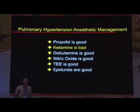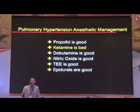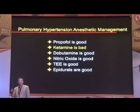The review articles tell you ketamine is bad. This is just not true. Ketamine has a bad reputation from the 60s when they used to use it for sedation in kids for congenital cardiac catheterizations. It's a bad sedative.